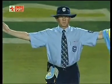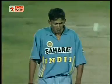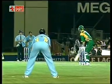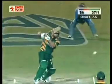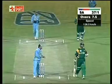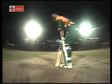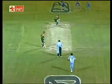That will be a wide. So 3 runs coming off that last over, 38 for 1. So 38 for 1 South Africa. No change in the bowling. Srinath will continue. In the commentary box now, Mike Proctor and Navjot Sidhu.